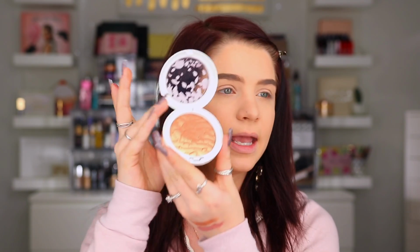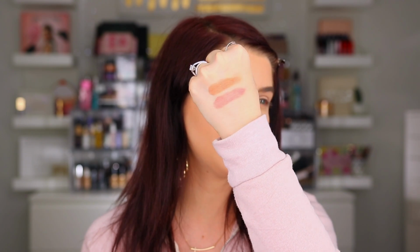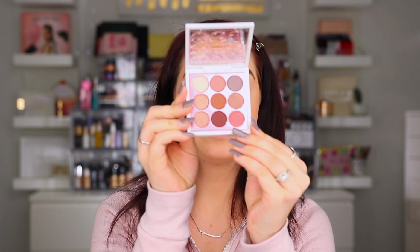And the one highlight I would consider more as like a blush topper, the pink one, and then we have the golden one. So here is a swatch of both of those. And honestly, they don't really seem like highlighters when I swatch them. There really isn't much glitter to them. When you look at them in the pan, they look like they're going to be really foiled, but it actually looks like it's more of like a matte powder with just like a tint of shimmer in there. So I'd probably use these more as like a bronzer topper and like a blush topper, or even just a regular bronzer and blush.